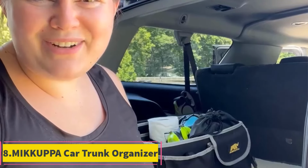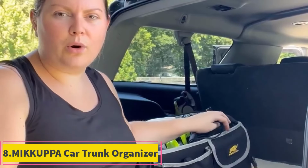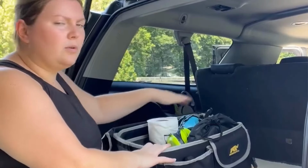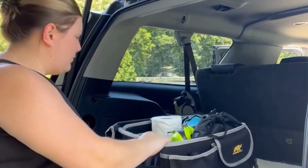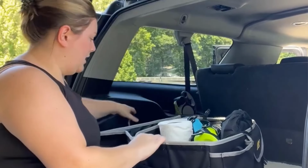Product 8. Product name: moper Car Trunk Organizer. The moper Car Trunk Organizer is a 65L collapsible storage solution designed to help maintain organization in your vehicle's trunk. With its sturdy construction and versatile design, it's suitable for use in SUVs, trucks, vans, and cars. The organizer comes equipped with a lid to protect items from dust and dirt, adjustable straps for secure placement, and a non-slip bottom to prevent it from sliding during transit.